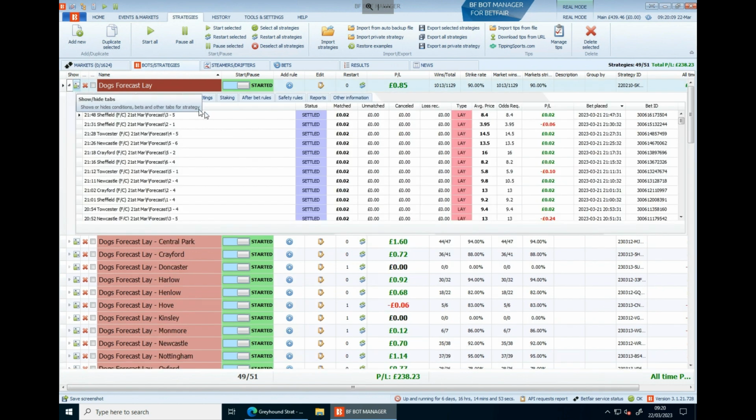Now, if I drop this down, you can see that it's getting on stuff that's over 10 as well. So it is betting on every single race. It's not looking at how many dogs are in the race. It's not looking at the odds. It's just putting a 2p lay bet on every single race.